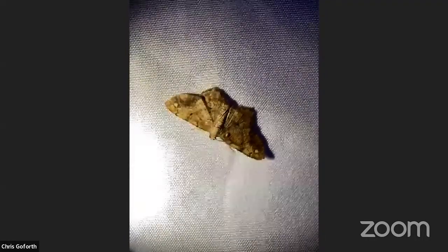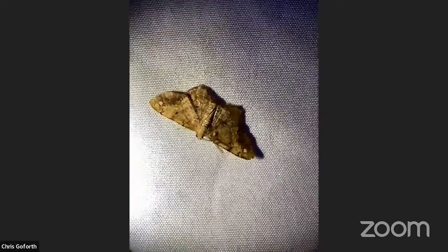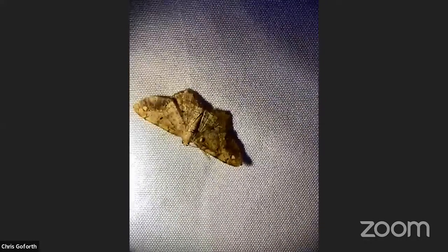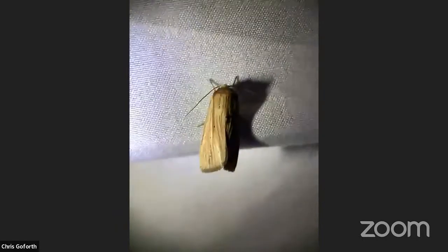And then here's another one of those geometer moths, the ones that the inchworms turn into. There are a number of different species on my sheet at the moment. I have one on another sheet, if you can bear with me walking to the other side of the walkway here for a moment. Apologies. Moving with my phone is not the very best thing. But I don't know why I really love these.